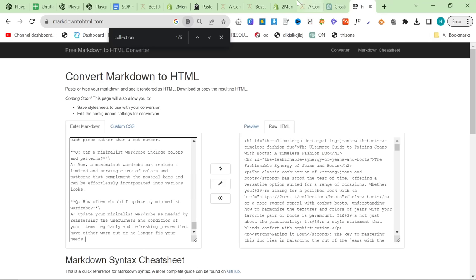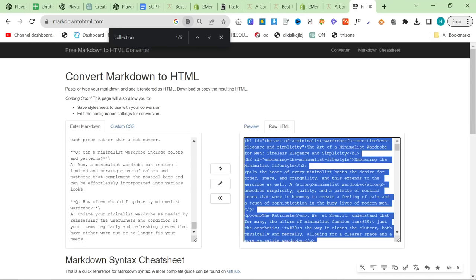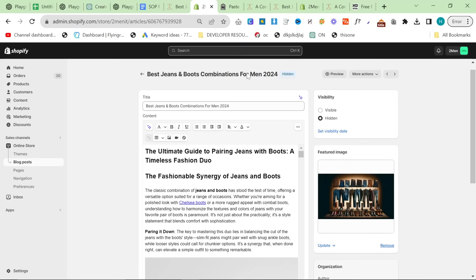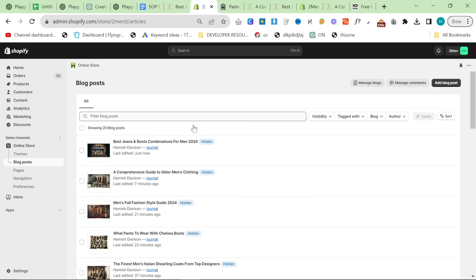Okay, final bloody article. Oh, great. I've already done the image. Perfect. So I just need to get the HTML. Let's turn this into H2. And then create a new blog post. Add new blog post.